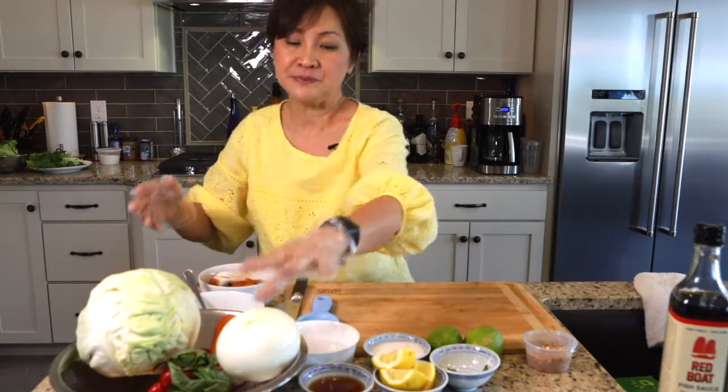Now, the star of the cabbage salad is not the cabbage. It's actually the fish sauce. I know, some of you who've never had fish sauce before will go, ew, it is stinky, it's very stinky. If you happen to drop that thing in your house or in your cabinet, you could smell it for years, unless you take out the cabinet and repaint everything.